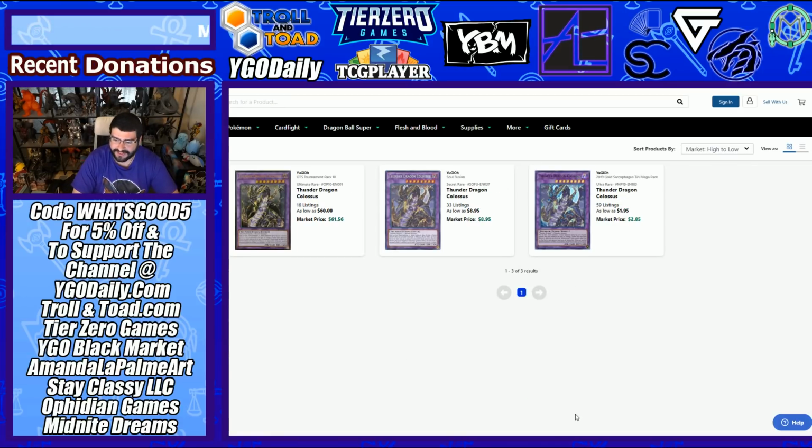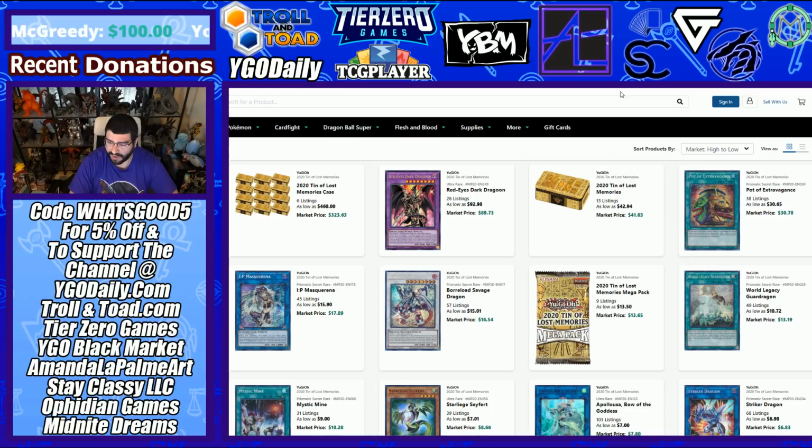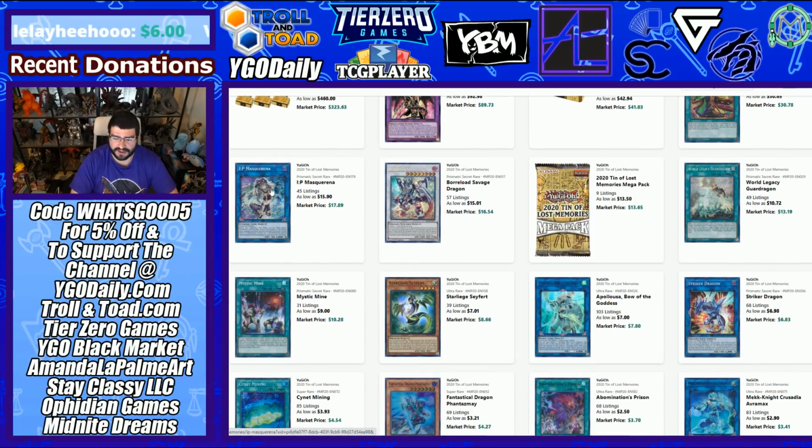That part aside, Thunder Dragon Colossus was ultimate for OTS, still got in the mega packs. Whenever we're looking at the 2020 10s, we all tried to theorize, oh, Pot of Extravagance is in Toon Chaos, it's gonna miss. Oh, they're not gonna do this in a higher rarity, it'll be lower rarity because they want it to compete with the Starlight.